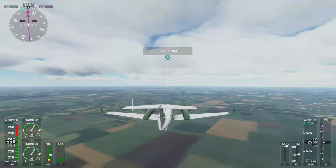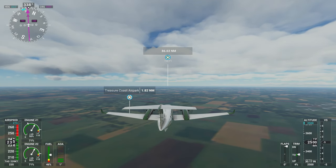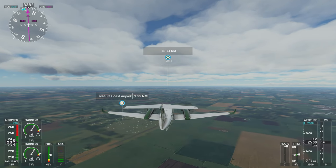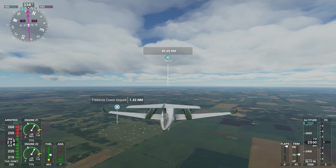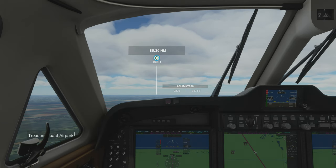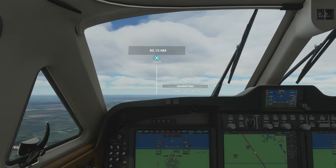Alright, let's go check on the plane again. Speed good, altitude good, heading good. Getting darker out otherwise. Take a look quickly from the inside here.